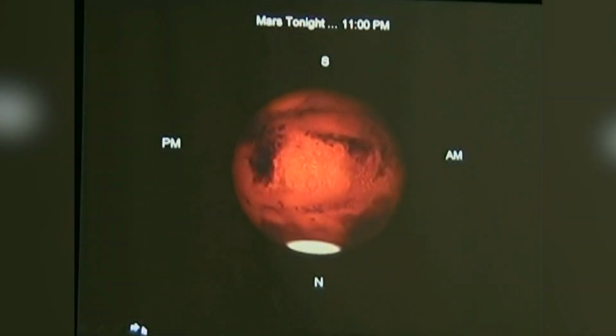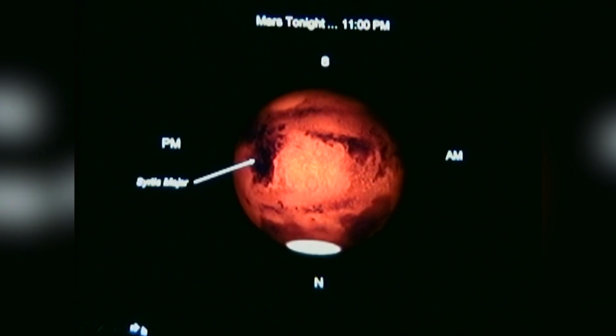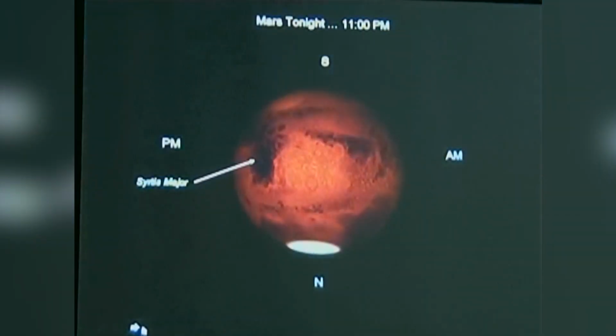Okay, first of all, I'm not going to talk about global warming. I don't think I need to anymore, right? I'm just going to show you what Mars is going to look like tonight at 11 p.m., and give you some features because Mars will be about 75 degrees up for everybody. This is the way it would look through a reflector or a Dobsonian without a star diagonal. This is south. This is the evening limb, so Mars rotates from right to left. The most prominent feature is called Syrtis Major, which is a big volcanic plateau.